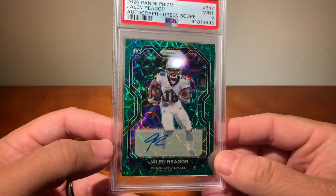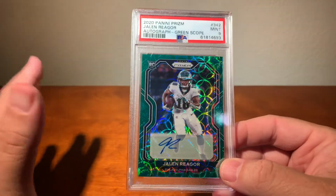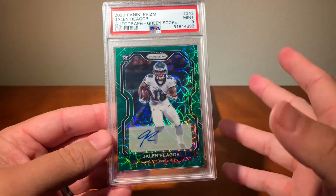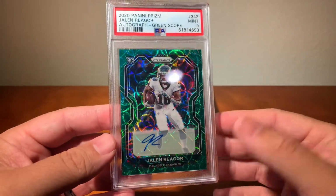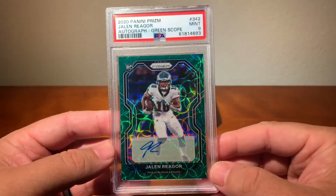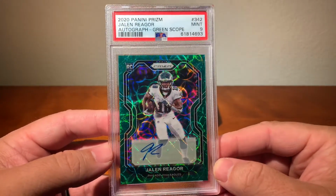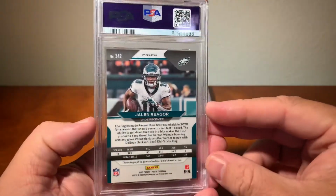I can't really complain. I think all of the correct cards got a 10, and that's what I'm most pleased about. This one right here, Jalen Reagor is going to be a guy that I'm sure is going to play pretty good in Philadelphia. This is his 2020 Prism Green Scope autograph rookie card. This one got a mint 9, and these are numbered as 75.